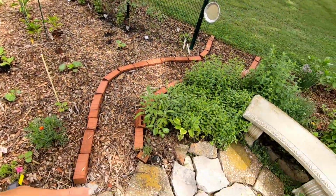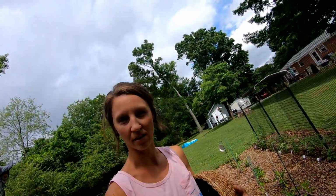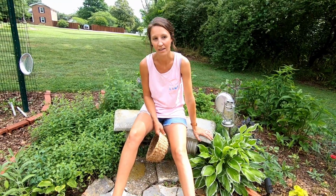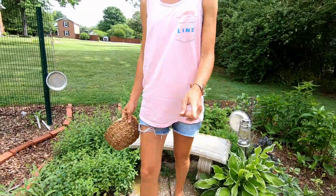You always need a bench. There's one piece of advice I will tell every gardener: have a seat in your garden. This bench has created great conversation with my kids. It's a great place to rest. It was also a gift from my Amish grandmother. So when I sit here, I think of her often. But you need a seat in the garden. A garden does well when the gardener visits the garden often.